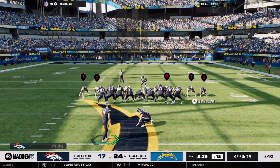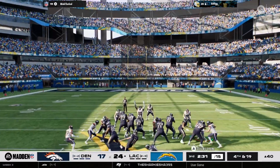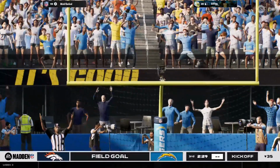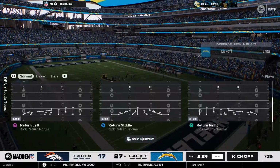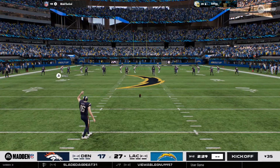On for the field goal. A 57-yard attempt. He is 2 for 2. That kick is good. And the Chargers will extend their lead.